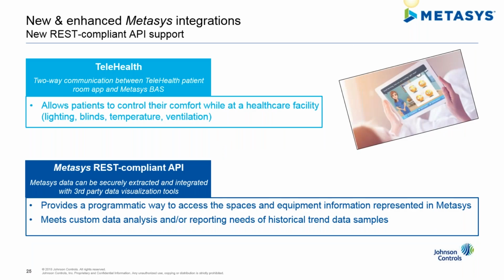So Chip and I have just discussed how at Release 10, we've improved the ways and added new ways for devices and information to be integrated into Metasys. But also at Release 10, we've made new and improved ways that Metasys information can be extracted out of and shared to and with other applications.